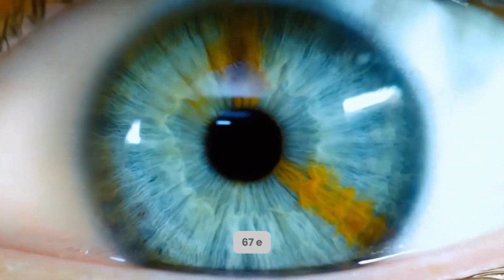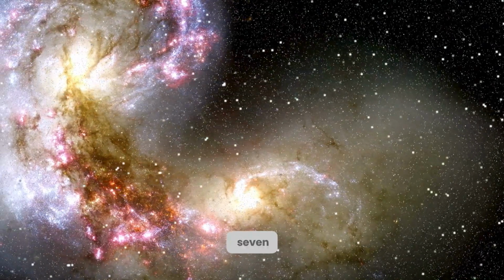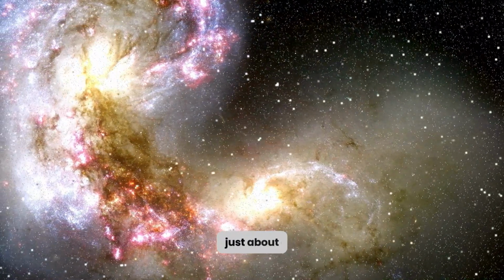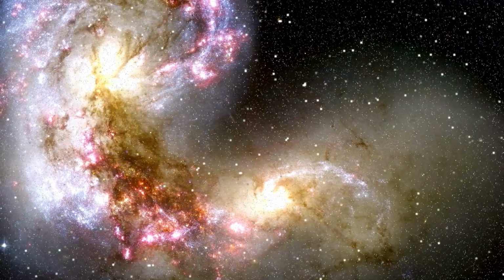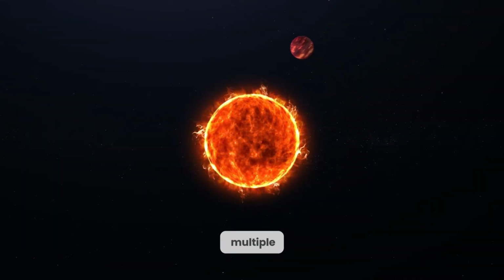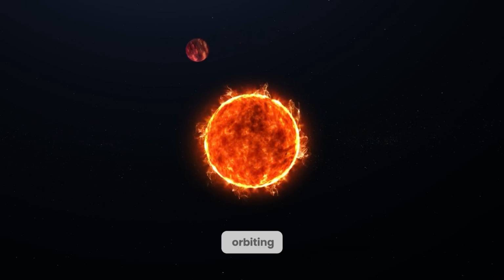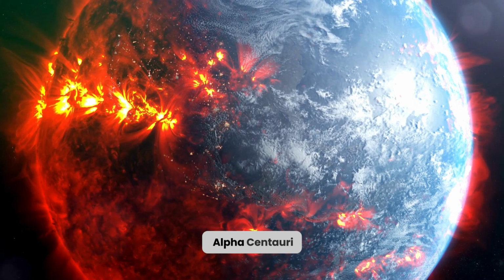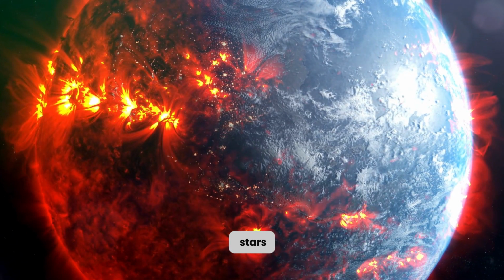This is Gliese 667 (GJ 667), a triple-star system located in the constellation of Scorpius just about 23 light-years from Earth. It contains the first known example of a system where a low-mass star has multiple potentially habitable rocky planets orbiting within its Goldilocks zone. Similarly to Alpha Centauri, the system has 3 stars.